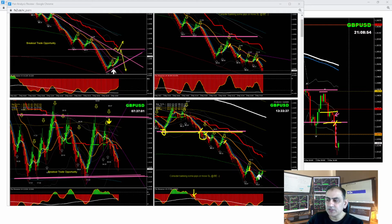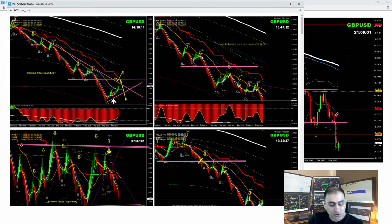And afterwards, as you can see here, all this pullback. So bank amazing profit once the price hits this level. I explained to my traders, it's time to bank some profit and wait for another pattern. Even the news was good for the dollar. As you can see here, this is the news reaction. After the news reaction, pretty straightforward.